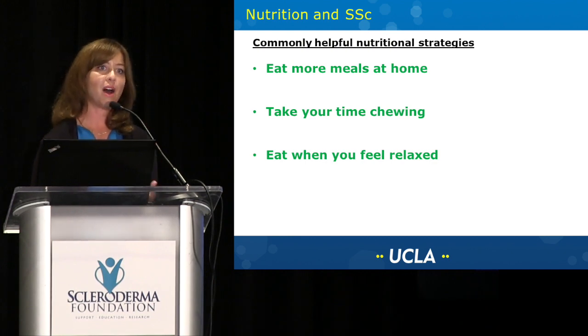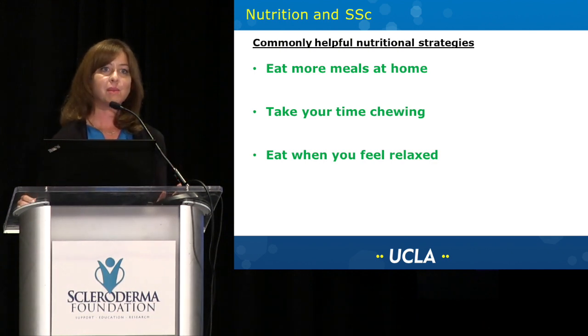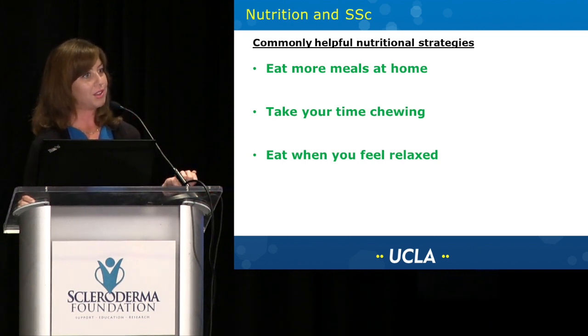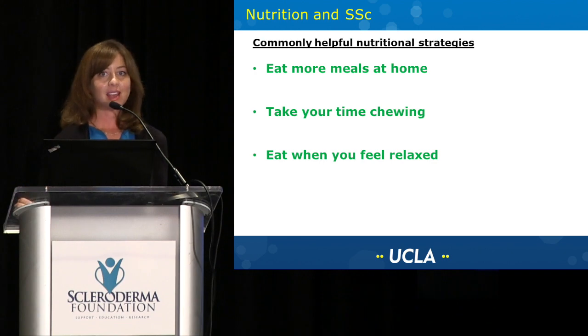It's not going to be possible all of the time, but if you have the choice, if it means waiting half an hour till you can calm yourself, center yourself, I would do that over eating in your car or eating right when you get home and you're stressed about your day. Again, it's something to consider because when you have scleroderma, you're at slightly more of a disadvantage in terms of being able to absorb all the nutrients from food. So you want to do whatever is possible to maximize your experience. So one thing I think that's helpful is try to eat in a relaxed state.